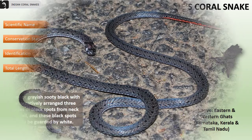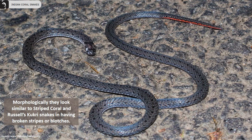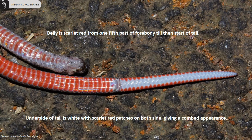Their color is gray or grayish sooty black, with alternatively arranged 3 series of black spots from neck to tail. A large white patch is found on the posterior of the upper lip on both sides. Black scales are found below and around their entirely black small eyes. The belly is scarlet red from 1/5 part of their forebody till the start of the tail. The underside of the tail is white with scarlet red patches on both sides, giving a combed appearance.